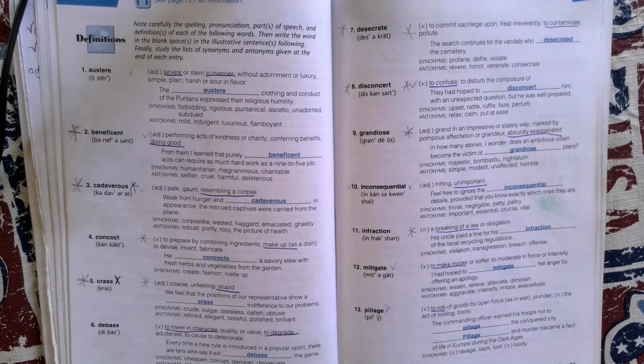Number 1 is austere. So that means severe in manner. So think about the people who are very strict, who are always dressed just so, have a certain attitude about them, that they are very prim and proper at all times.